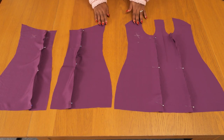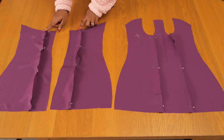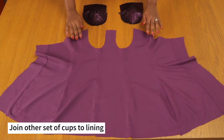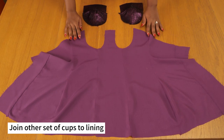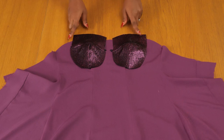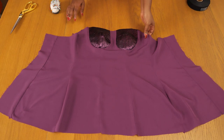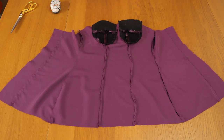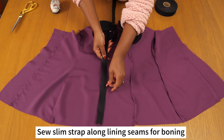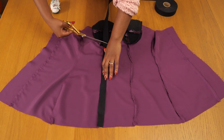The lining is essentially going to follow the same steps as I did for the front. I'm going to be joining up all of the panels. So I have one piece, and then I'm going to be setting the cups into the front of the lining pieces. And then once that is all stitched and pressed, I'm actually going to be adding boning tunnels to the lining rather than the main bodice, because I don't want to have to see those seams on the main bodice.